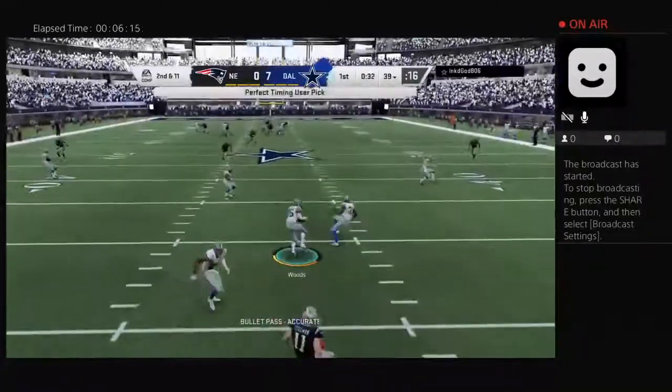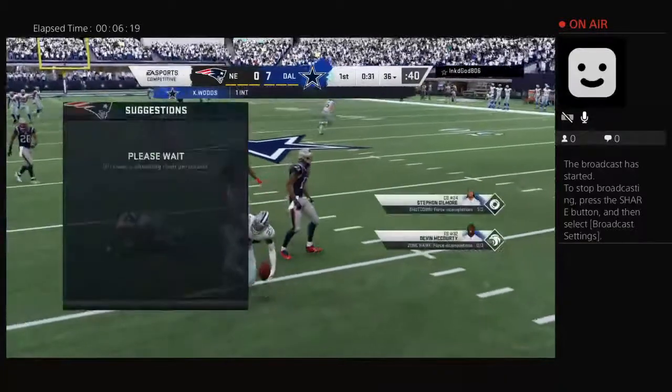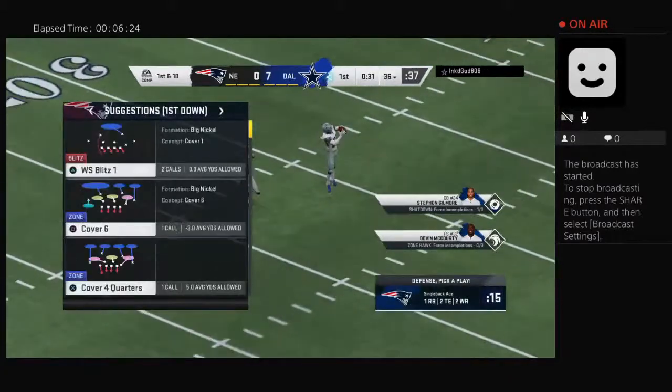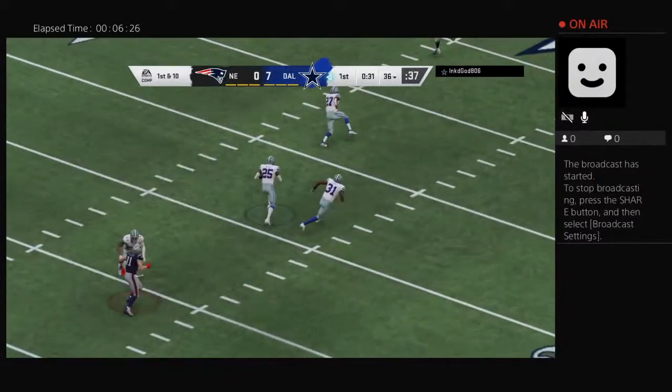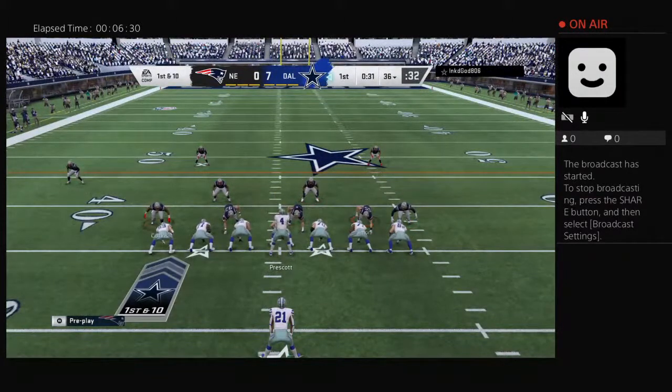Into heavy traffic, and it's intercepted. Xavier Woods with a pick, and he's able to take this one back to the 36-yard line. He was looking for Edelman there. About set for this next drive by the Cowboys offense. And certainly they'll be hoping to hit pay dirt like they did on the last drive. Got the football back, so a chance to go up 2 scores.